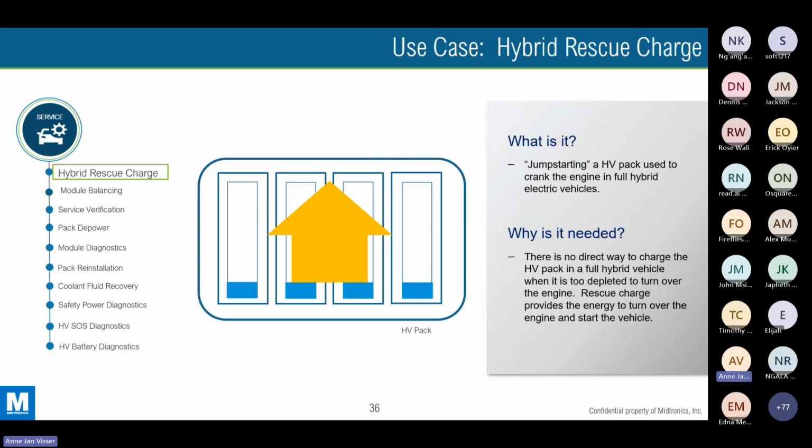Maytronics has developed solutions there to basically jumpstart the HV pack and to allow the vehicle to crank the engine, and then afterwards the vehicle will take over and charge the pack up again, so it can still be used and you don't need to replace a complete pack, since it was only discharged.